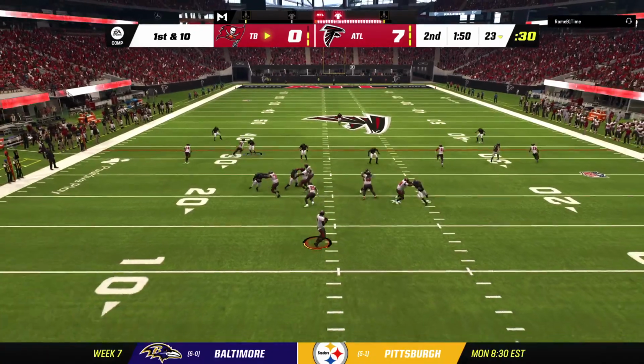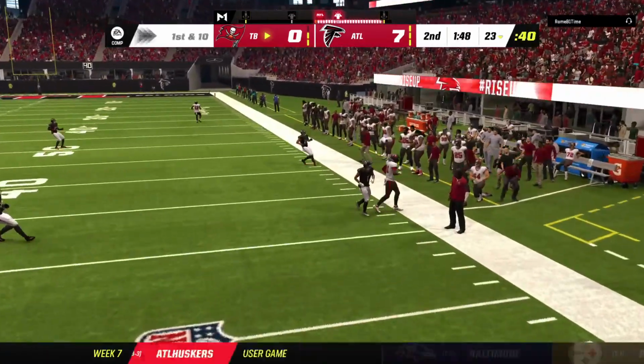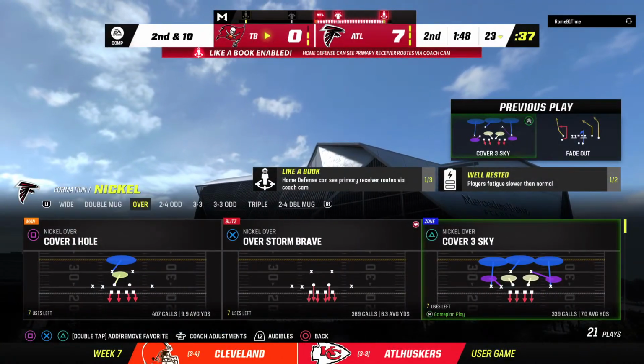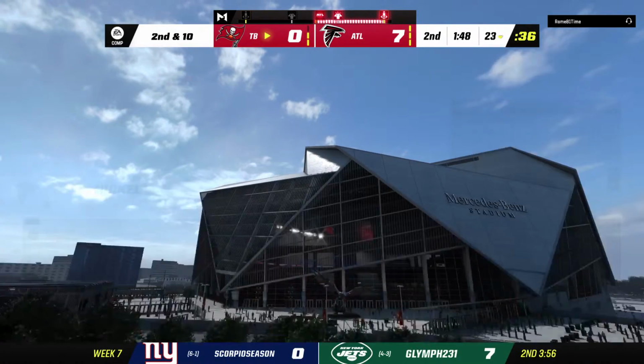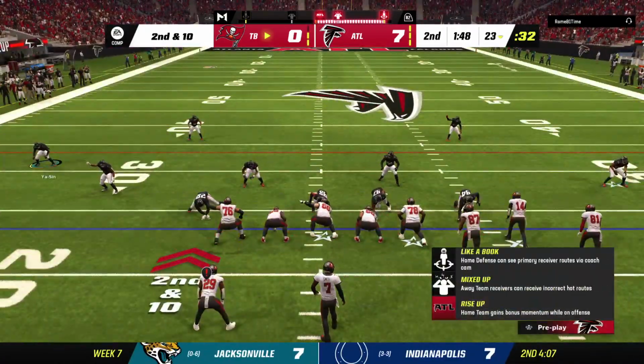They go back to the air here after the INT on the last drive. Looking sideline, incomplete. To this point, I've been impressed with the work defensively. They have not allowed a lot of receivers to run free. And there's another example, another incompletion. Smith, an incomplete pass on 1st down. Now it's 2nd and 10.